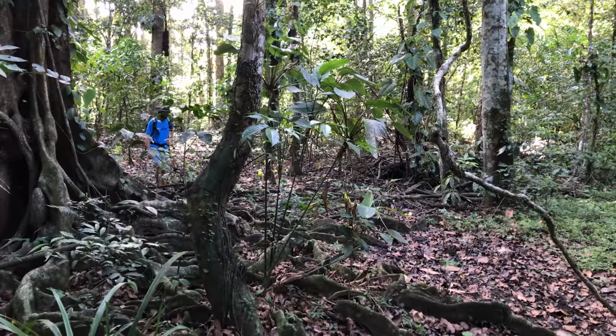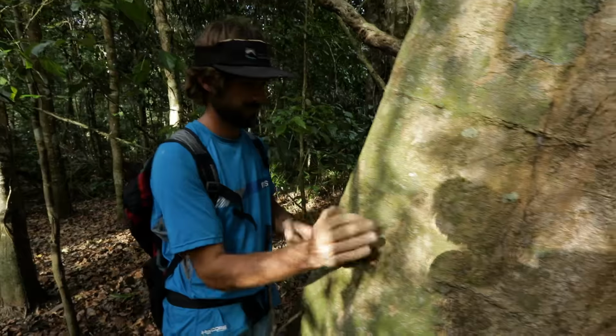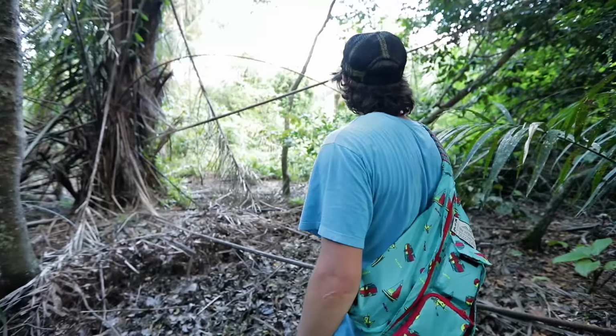So far, we've not found a convincing trail. We found a really spiky tree, really cool. Andre showed it to me. Amazing plants. Lots of traces of animals, but not seen one.